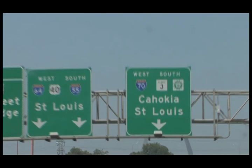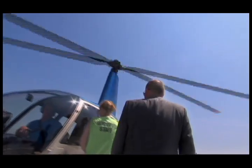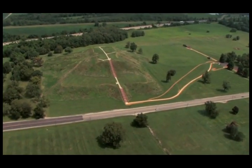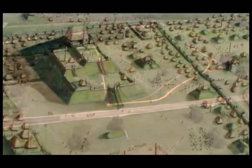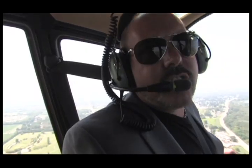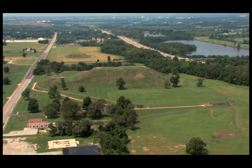My journey took me along I-44 to St. Louis, Missouri. From there, we flew across the Mississippi River to the site of one of the greatest mysteries of early America. It's all down there. The houses, temples, burials of this magnificent, enigmatic city. Our job is to use all the tools in our archaeological toolkit to find out what happened here.